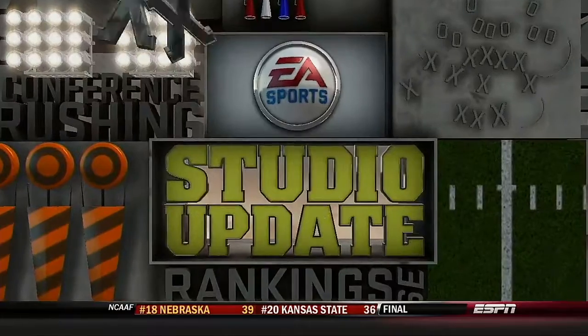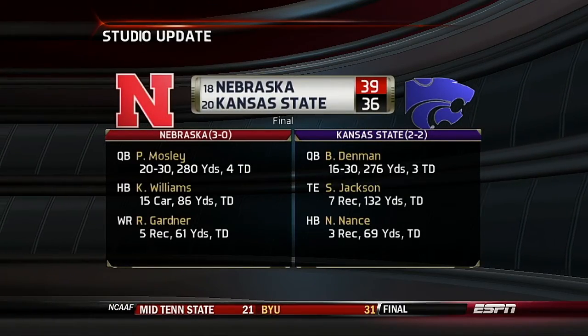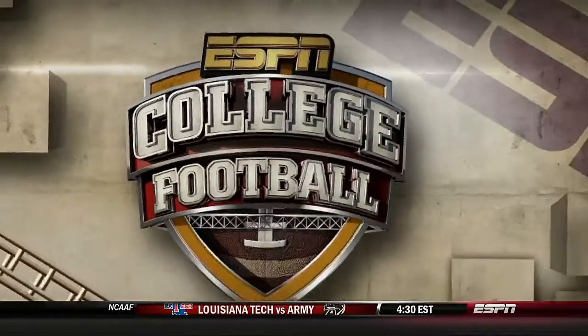Here's an update from the studio and Reese Davis. The Wildcats had a spot in the top 20. That is in jeopardy after this performance. And for Kansas State, they've now dropped three in a row. And for Mosley, a big day for him, throwing for four touchdowns. The Cornhuskers pull it out by a field goal.